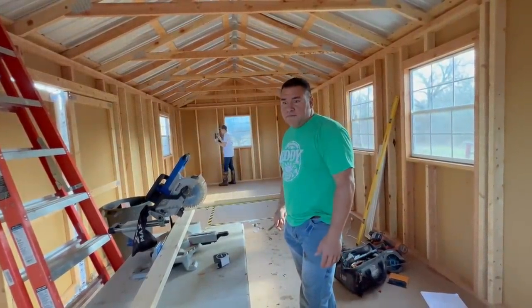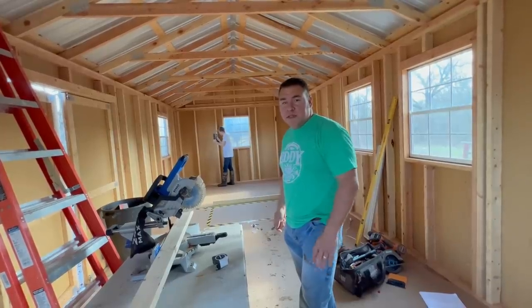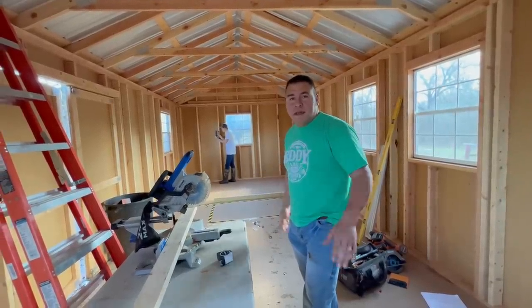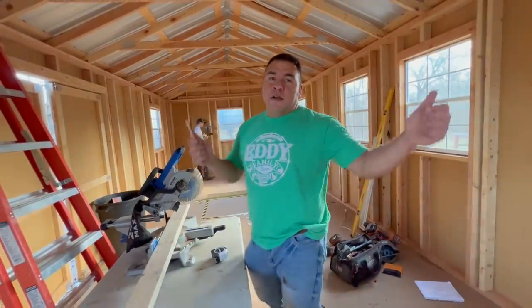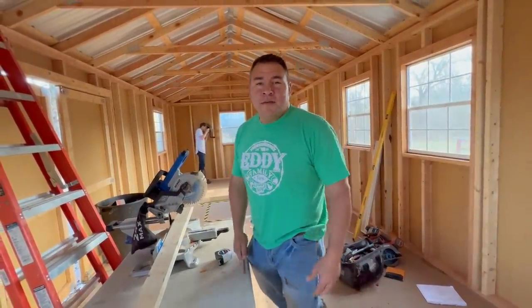We don't have some 12 footers, so we're trying to get by with what we can without moving the store. But if we have to, my lovely wife Stephanie, as you'll know, we'll go to town and get them.